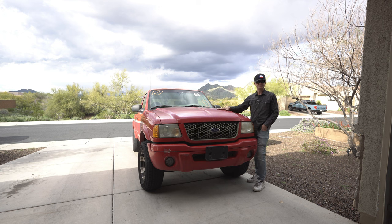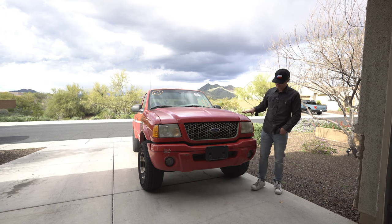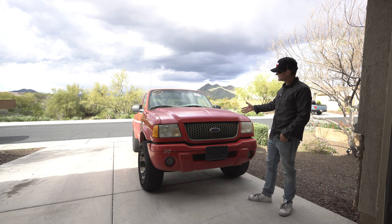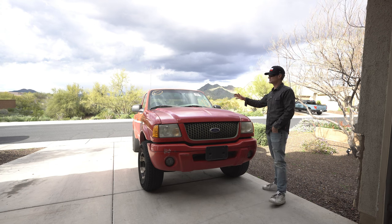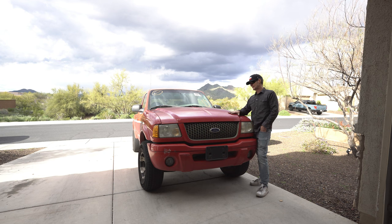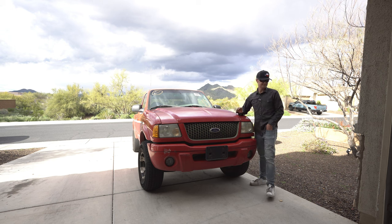But this is also the 5-speed variety, which that's the way it's supposed to be. They tell you you can't haul anything, like tow anything with this, but I'm gonna prove them wrong. We're gonna tow stuff, I think. But first we gotta fix this poor thing. So let's get into it.